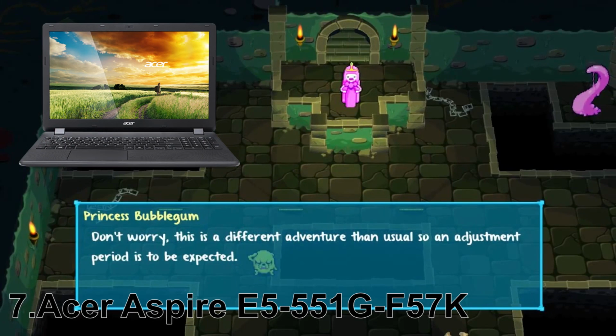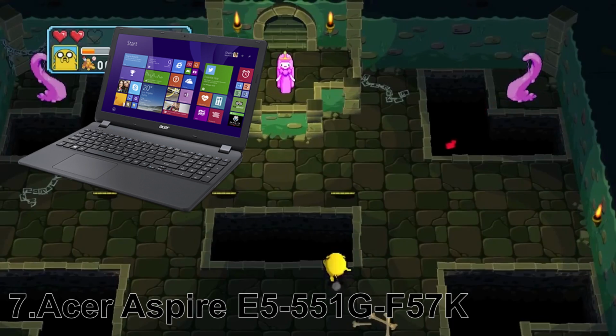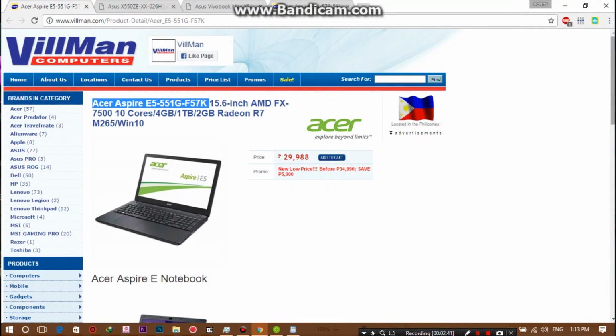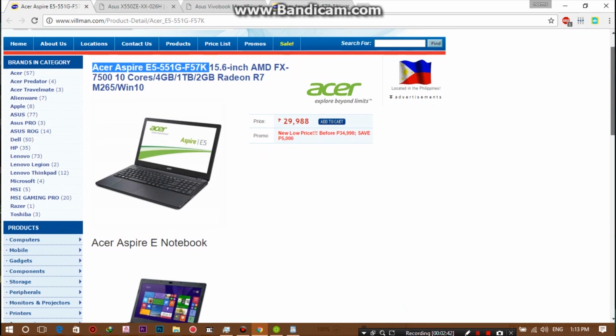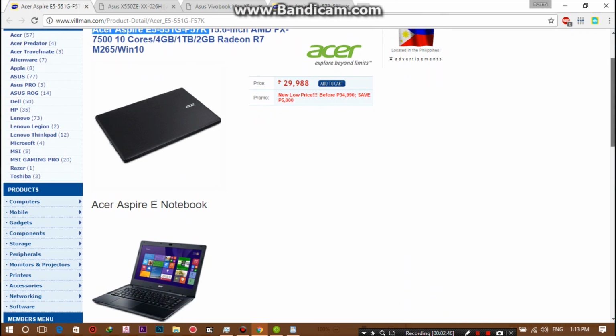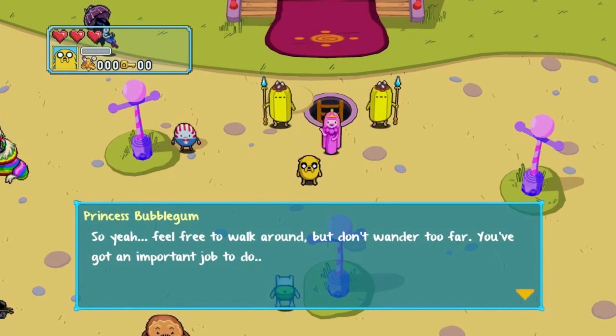Now we go on to the next one, which is under the AMD category. We have the Acer Aspire E5-551G-F57K. This laptop has the AMD FX 7500 with 10 cores, 4 gigs of RAM, a 1TB hard drive with 2 gigs of Radeon R7 265, priced at around $29,988. This is a really great laptop for the budget if you are going to have a dual graphics option, but like I said, this is still a budget gaming laptop under 30k.